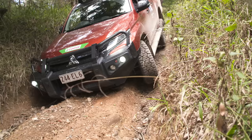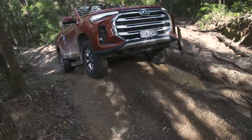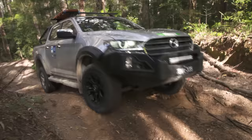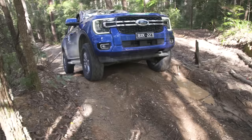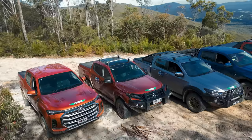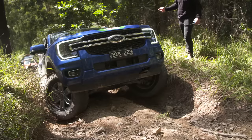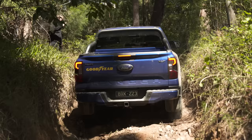All these utes being stock standard from factory found cost tracks to be particularly challenging. The lack of clearance out of the box causing many hang-ups and a lot of scraping of the underbody when thrown into the tough stuff. All models had the same setup, IFS front and leaf sprung rear. But there are a few key differences and some have done a better job than others.